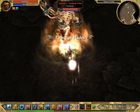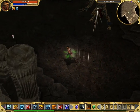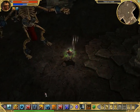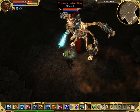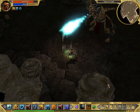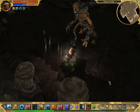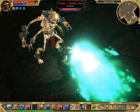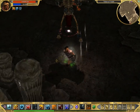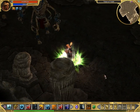This is the Undead Typhon. Haven't really fought him in a while. Guess I could use Colossus Form. Call of the Hunt.